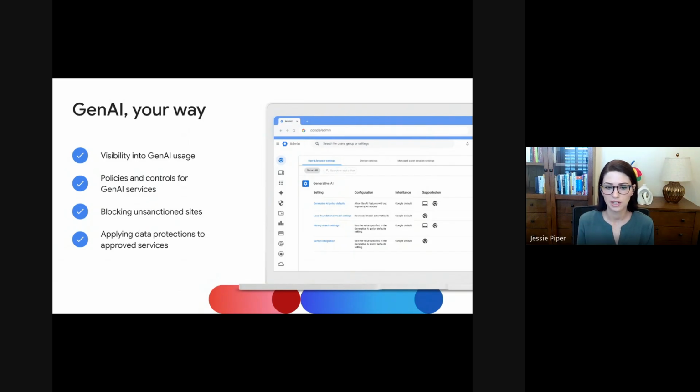And for the generative AI features built natively into the Chrome browser itself, you can use policy defaults to explicitly allow your teams to use those built-in tools while ensuring your enterprise data isn't used to improve those underlying models. So it really gives you the flexibility to embrace AI innovation while maintaining enterprise-grade compliance applied globally with just a few clicks.